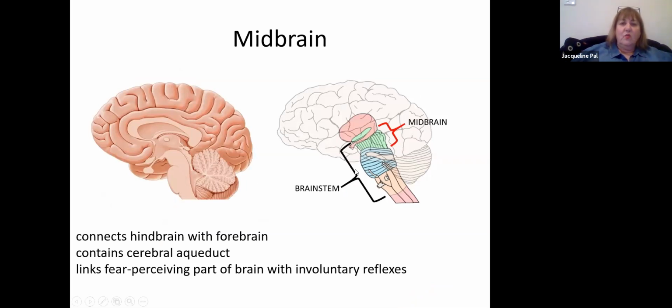Okay, so the midbrain basically is connecting the diencephalon with the hindbrain, with the metencephalon. And in the middle of the midbrain, we have this little cerebral aqueduct, which is over there. So when I say it connects stuff, what I mean is, remember up above it, thalamus, cingulate gyrus, all that limbic stuff, that fear part. And it's also going to connect stuff with involuntary reflexes, as we will learn about later.